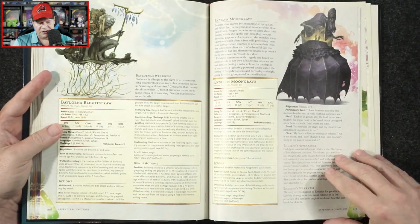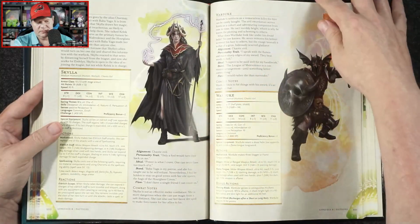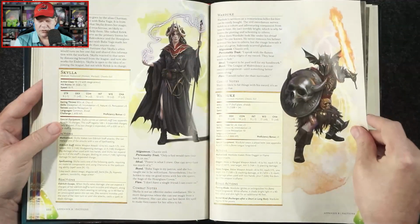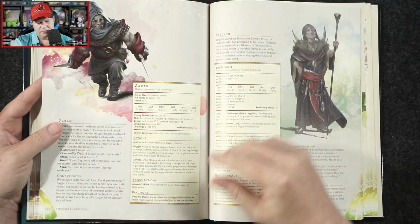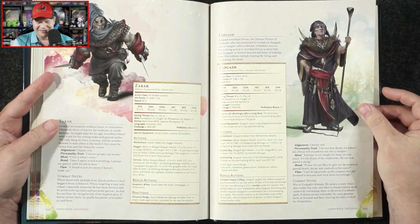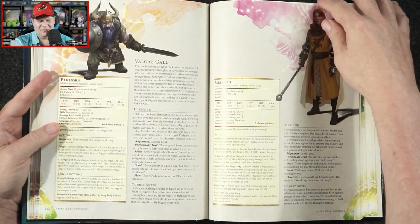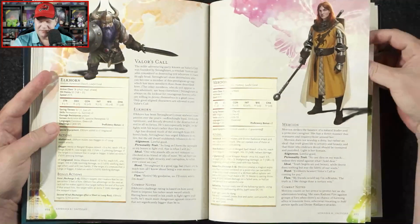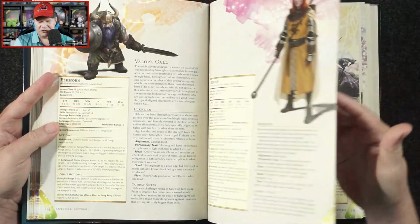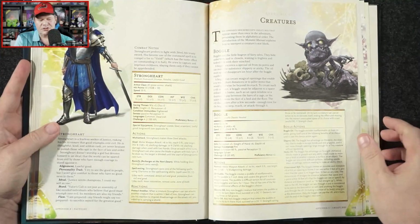I believe we are still looking at some of the important NPCs. Warduke. Warduke was an action figure back in the late 80s, I think, if I remember correctly. I think it was like Strongheart. Oh my gosh, as I flipped the page, there's Strongheart.